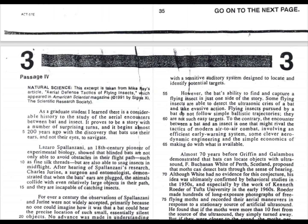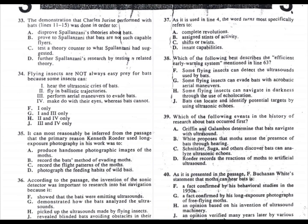Problem number 34, it's one of those crazy radioactive problems where you're going to have to find the keyword and look at several different types of questions here. Flying insects, that's the keyword we're going to have to try and find. It says are not always easy prey for bats because insects, all right? So I came over here, I found that area on line 56. So here it is over here. And when we come into line 56, you basically see that you got flying insects here. Read this area and see which one of them is not in there. When you do that, we're going to go over to the answers, and you're going to see the correct answer on this one. You see that 1 is going to be in there.